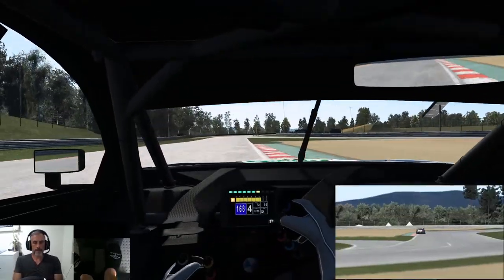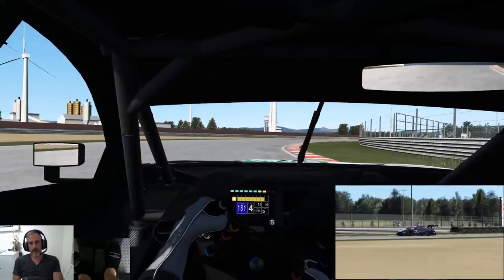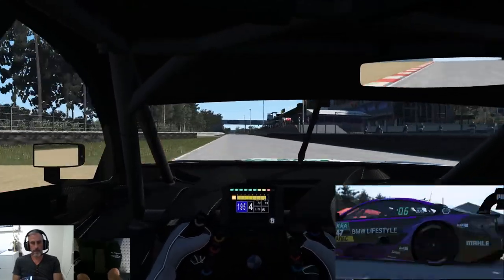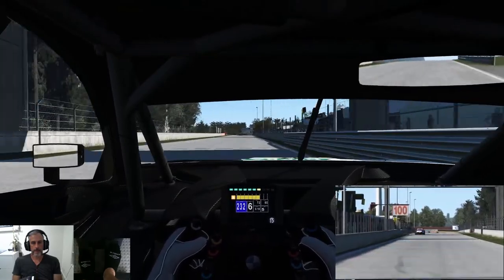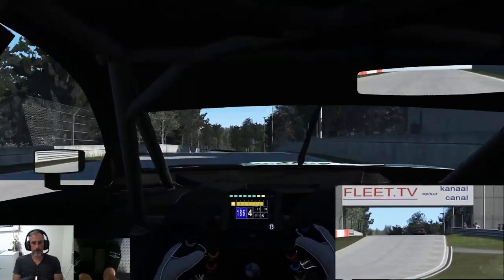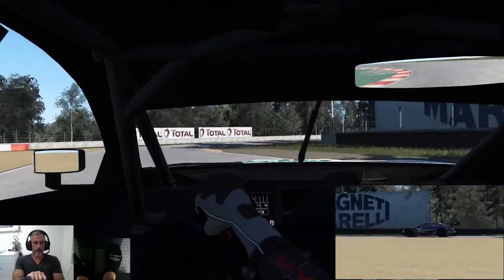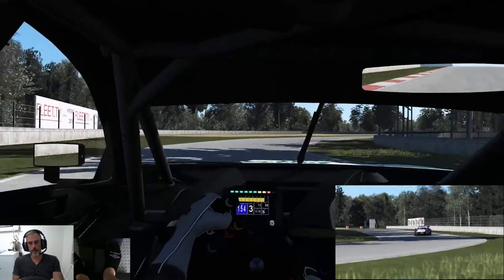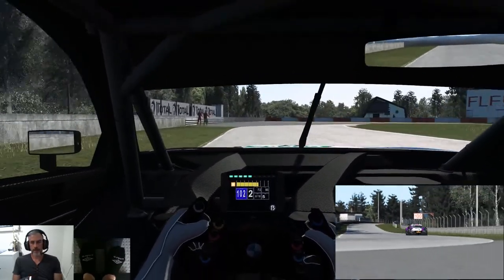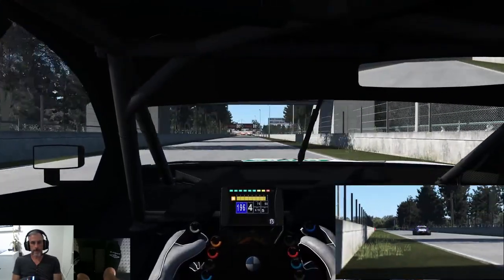Here we go, last lap. A pretty clean race. It's a pity that we couldn't stick with that forward pack. Super quick through this section. Zolder's a circuit that feels excellent when you get a nice flow going. Very smooth circuit, feels rewarding, if you get it right.